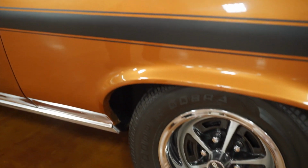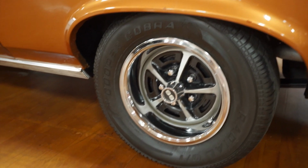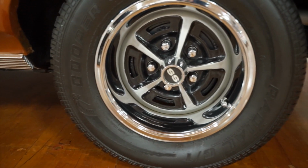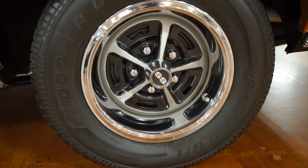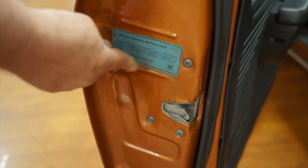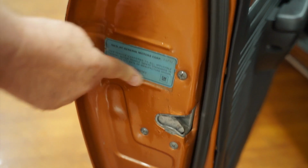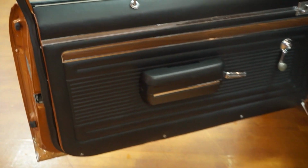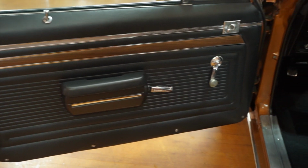The wheels on this car are a set of Kelsey Hayes SS wheels, just like would have been on an SS car in 1972. This is a great set of wheels and tire combinations for this. They're 14-inch, which would be appropriate for a 1972 Nova. And check this out. This is the original, not a replacement. This is the original door tag that coincides with the fender tag and the cowl tag. So you've got all the tags matching on this guy.